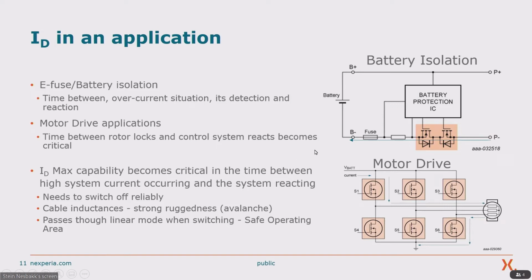So the general rule here that you can set up, if you want to make rules, is that the ID max capability becomes critical in the time between high system current occurring and the system reacting. So if you have an application and you believe that there might be a time when there is a large system current that could happen, then ID max rating becomes very relevant. And you want that to be handled by the MOSFET, both through conducting and switching off reliably.